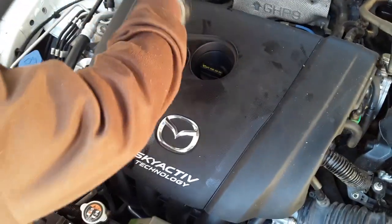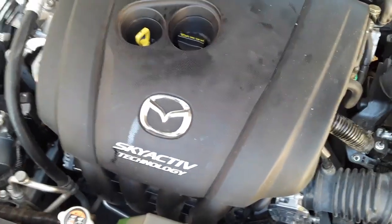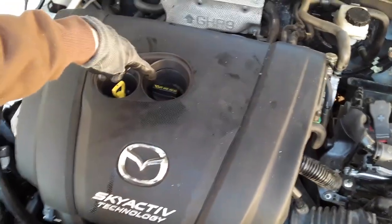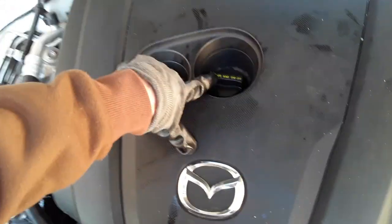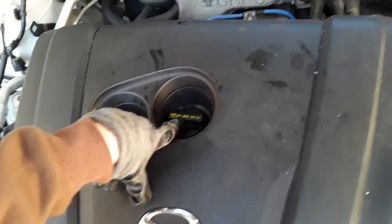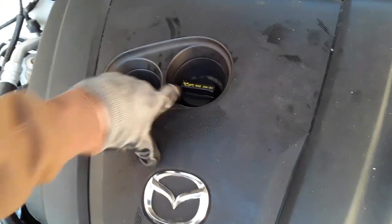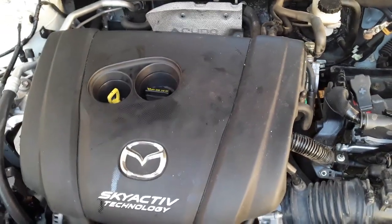Move back in. And what's this other thing next to it? This is where you put the oil in. And it tells you the type of oil you need right here. What kind does this use? 0W-20 SAE. Make sure you get the 0W-20. Okay, good. So where do you check for the coolant?